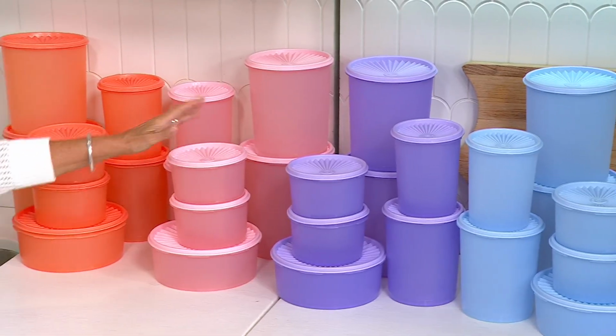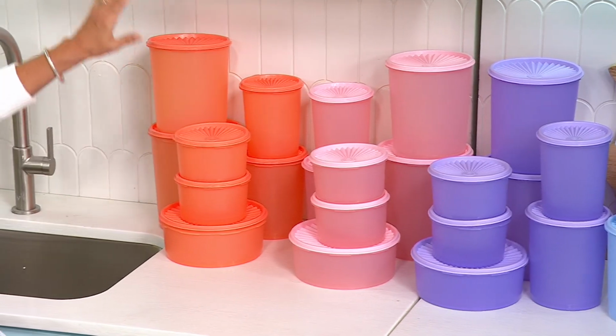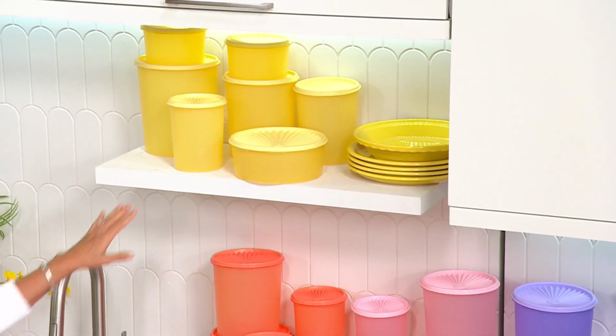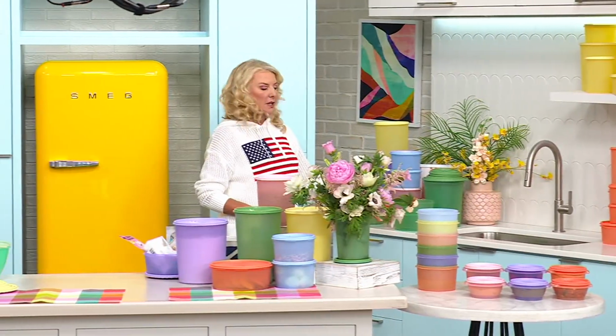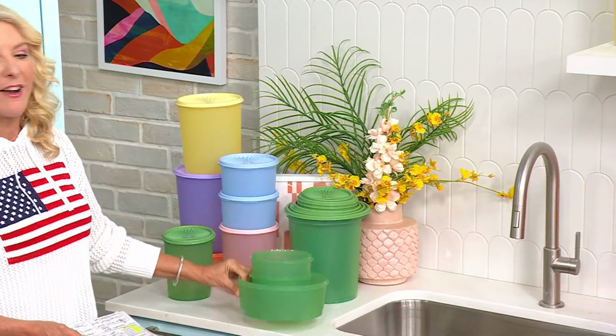Pink, love the pink. It's very sweet. It's very feminine. The coral, I think, is absolutely gorgeous in the kitchen. Right up above here, we've got this really pretty sunny yellow that I love. So there's the yellow. Coming down over here, we have the green. I have it all condensed, so you can see it doesn't take up a lot of space on your counter. So there's the green.